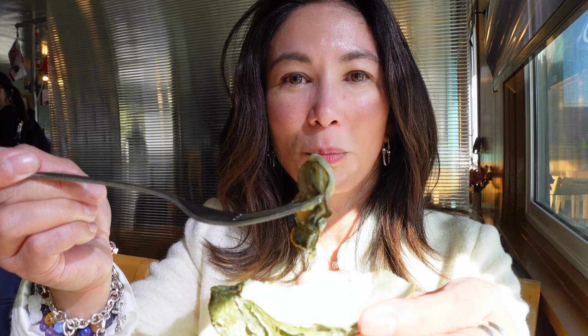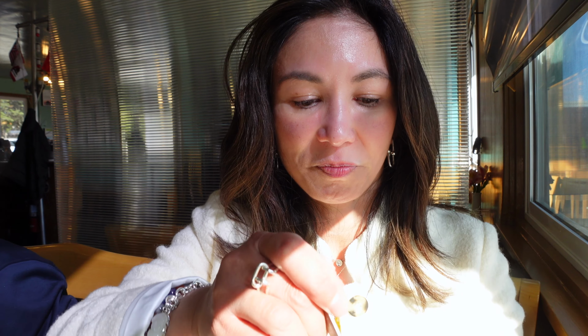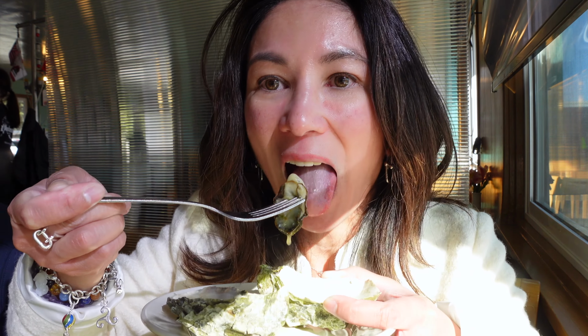These are barbecued oysters. Doesn't look like it. It's just a bake. But here we go. Soft, creamy, delicious.